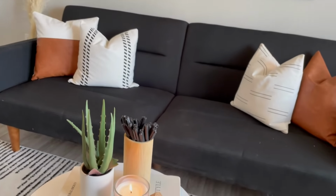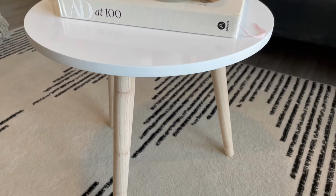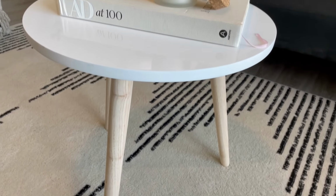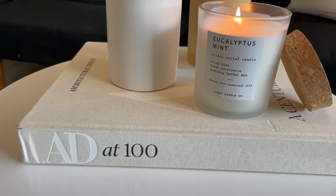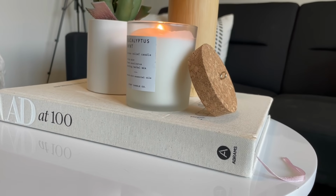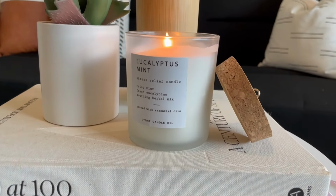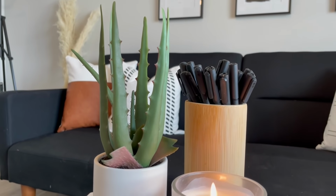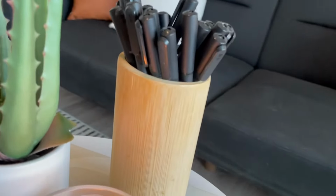Moving on down here is just my little coffee table, so to speak. This little table is from TJ Maxx. It was only $30, which is not bad at all, and I think it's super cute and really makes it look like a creative space. I just have my Architectural Digest book, which you can get from Amazon, with a eucalyptus mint candle from HomeGoods, and then this fake aloe plant is from Target, and then I just have a little cup thingy back here with some pins.